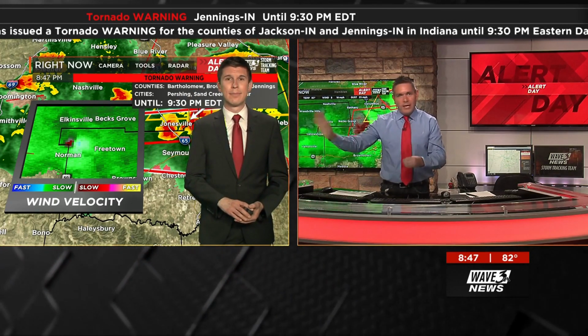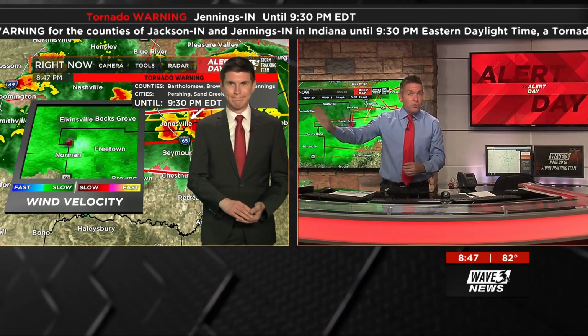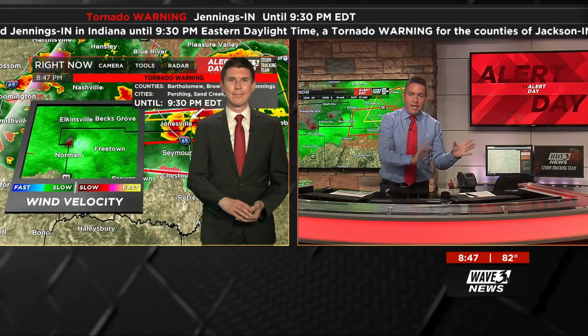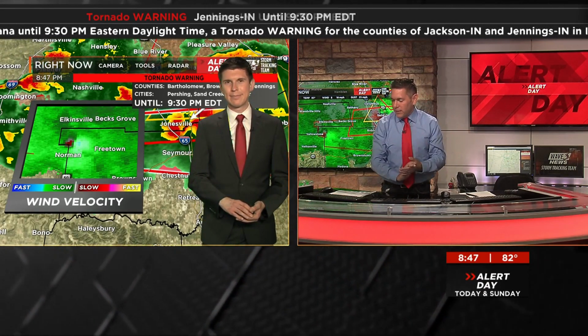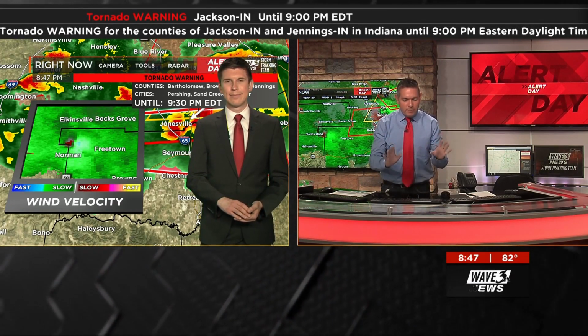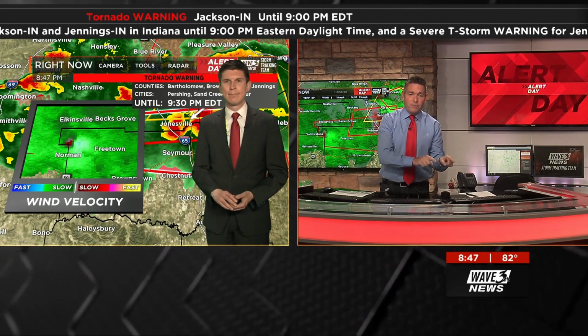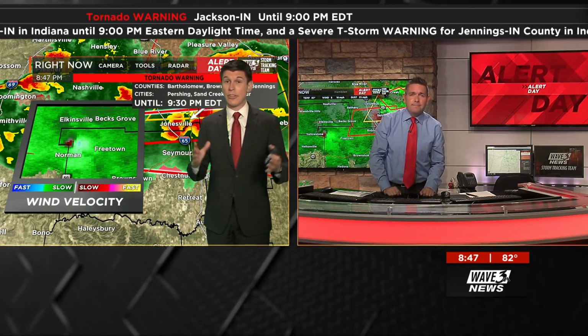So we've got one end of the county worried about more of a straight line wind scenario, to be honest with the way it's looking, and then the western part of the county and certainly portions thereof very far northeast Lawrence County dealing with this potential rotation. But let's make sure that we're clear so far. No reports of anything touching down with that one so far. It's all radar indicated, Ryan. And it just literally popped up.